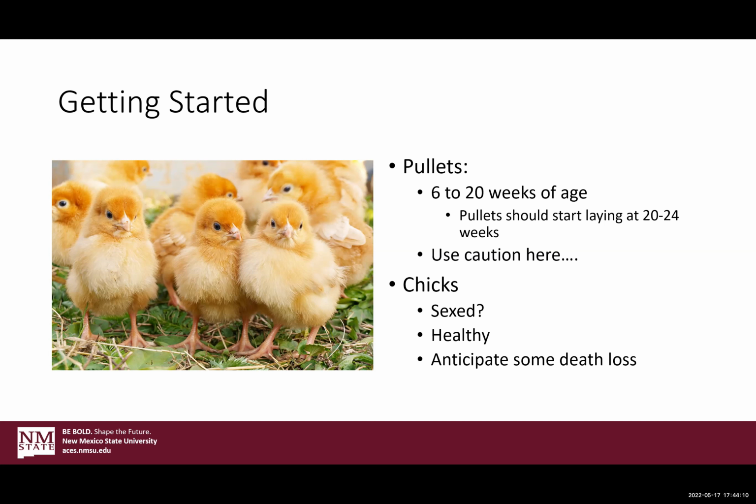So chicks are readily available at your farm stores, your neighbors, all that, or even through the mail. Now, typically they should come sexed, but sometimes that's not the case. It's helpful if they are, so you know what you're getting. Are they healthy? When you're at, say, Tractor Supply, for example, and there's a pen full of chicks, you can hopefully gauge by looking at their eyes, their nostrils, or whether they just look weak. These are some indications those might not be healthy birds. And even if you buy healthy birds, just anticipate they're at a very vulnerable age right now, and you could experience some death loss.